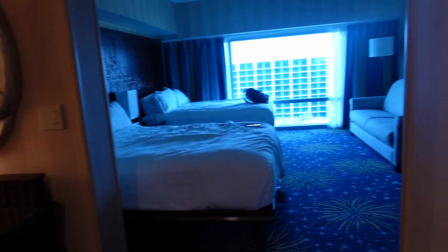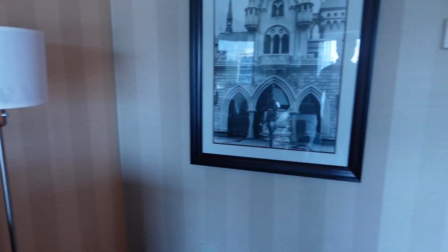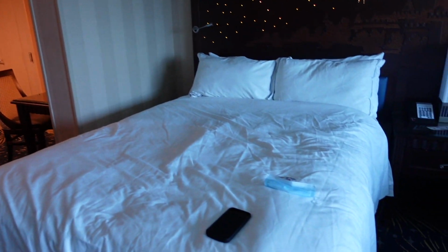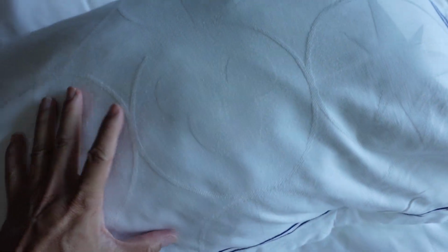Okay, so now we're moving to the main bedroom. First thing, you will see the lamp shape. There's also a Mickey ear. Let's see where else you can find Mickey ears. Where are they? On the pillows. Let me show you guys. The lighting is so bad. It's so bright here. Can you see it? Mickey ear. And the bed sheet, obviously, is printed with Mickey ears.